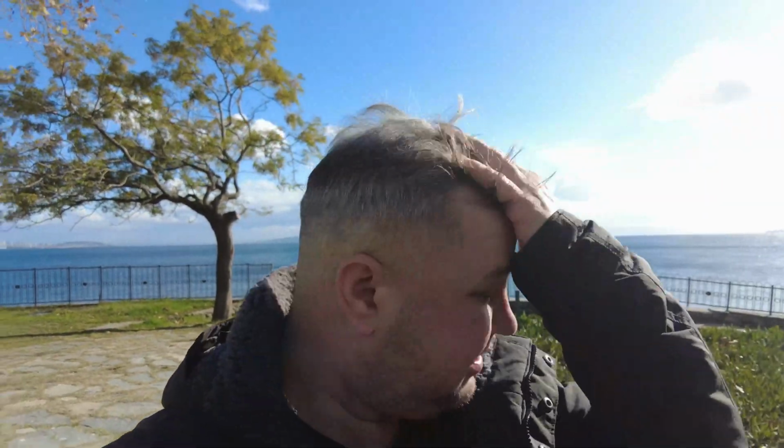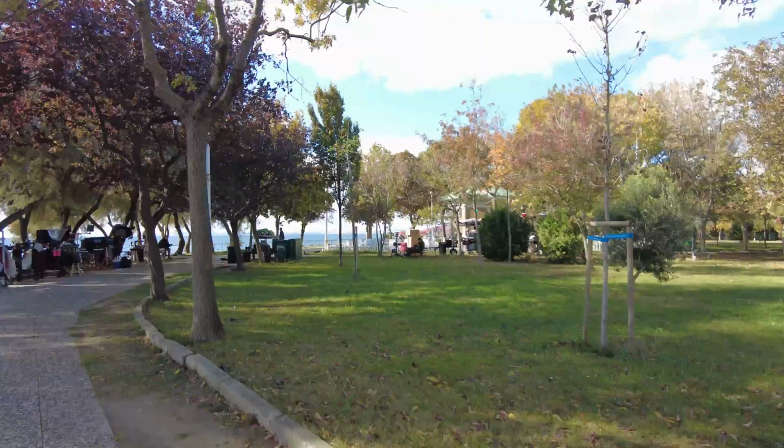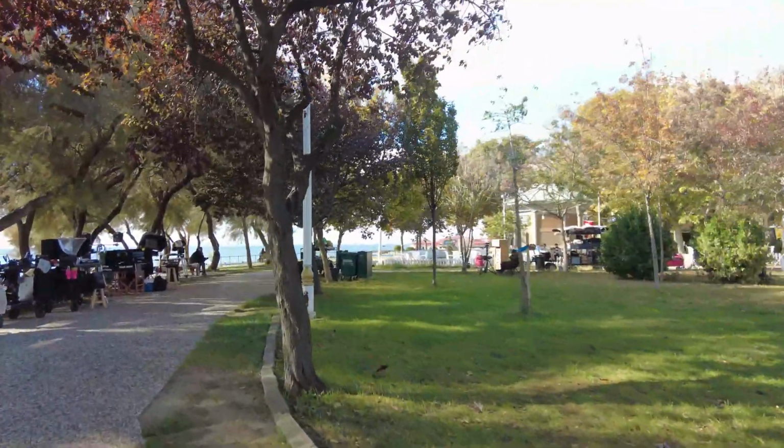And where we're going right now, I hope we're going to be looking at the European part. Hopefully the look is just as good. Fingers crossed, catch you there. And as I said, yes, we get to see the European part of Istanbul over here.